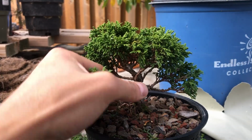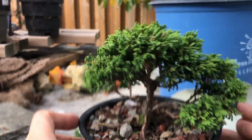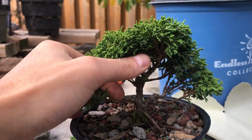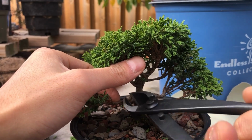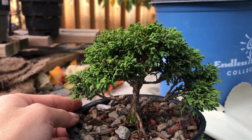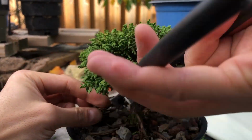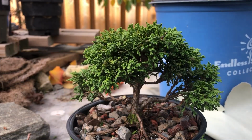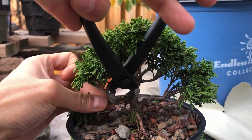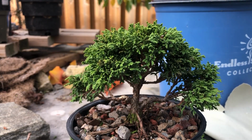Big wound to heal. I could kind of snip away this twist here, and it'll probably be okay. But I don't want to do it now. Maybe later. Well, maybe. Let me try something. Yeah. That should heal, I think.